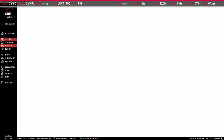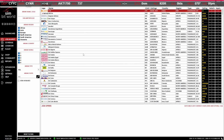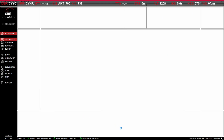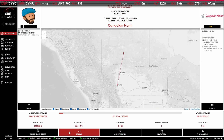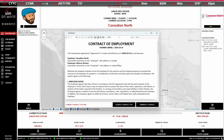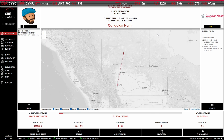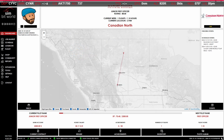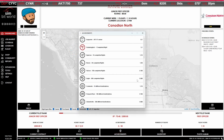So we've got the schedule. Again, I assume if I go to the job market, like, well, let me go to the dashboard, because somewhere I saw like resume or whatever at the bottom. Yeah, so current contract is the one we looked at, where I can change the contract type. So it's good that you can do that in there. Okay. So junior officer, current rating, total number of flights. And I don't know if the rating is because I got 88. What kind of achievements do they have? Oh, I see. So 1 completed flight.